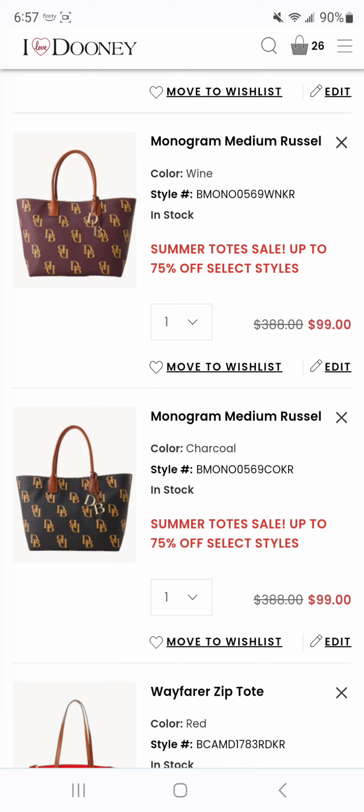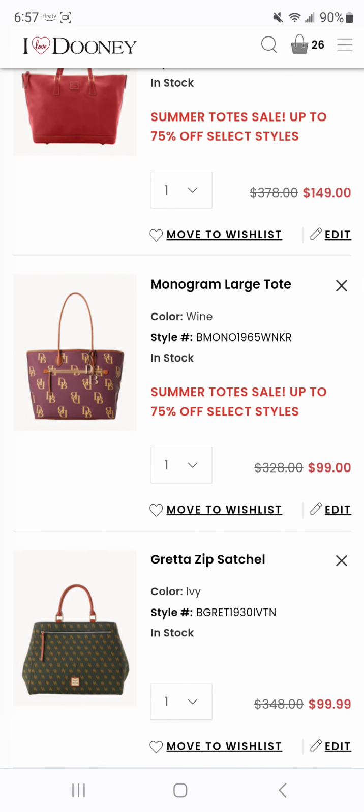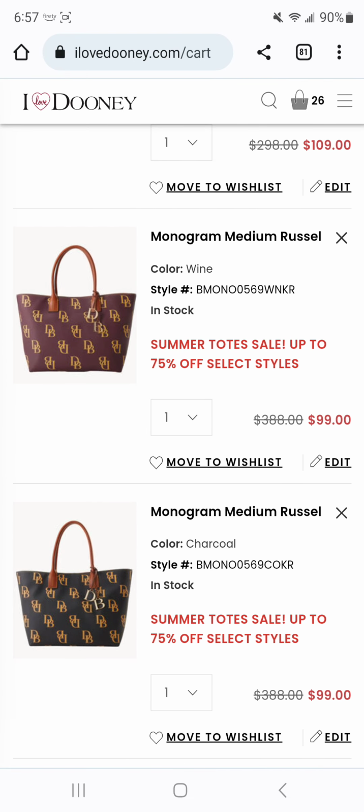And the question is, do I pick up the Monogram medium Russel in either wine or charcoal, or do I get it in the Monogram large tote that has the better shoulder drop? I am a long-term fan of Dooney and Burke's medium Russel. The shoulder drop, however, is the one thing that I think needs to be reconsidered for this silhouette.